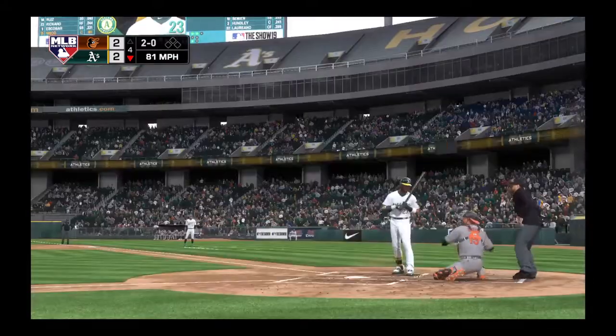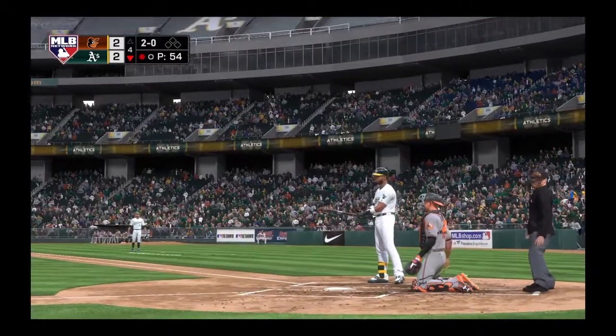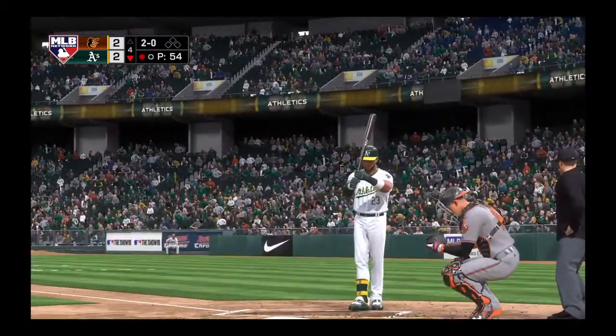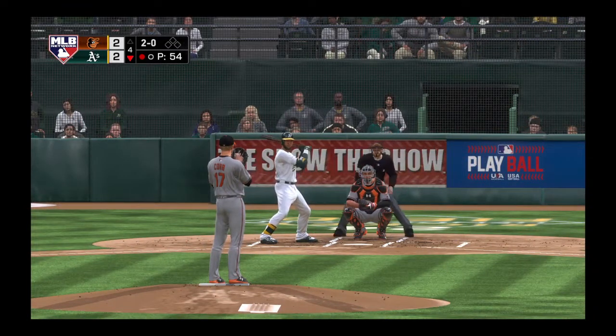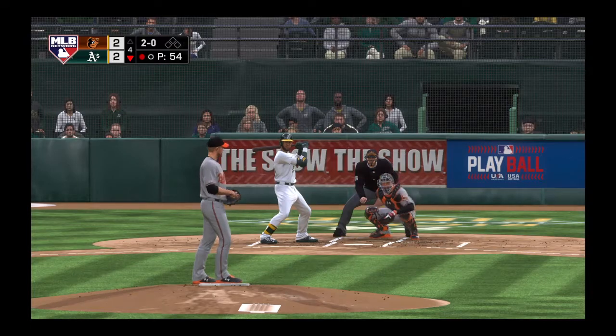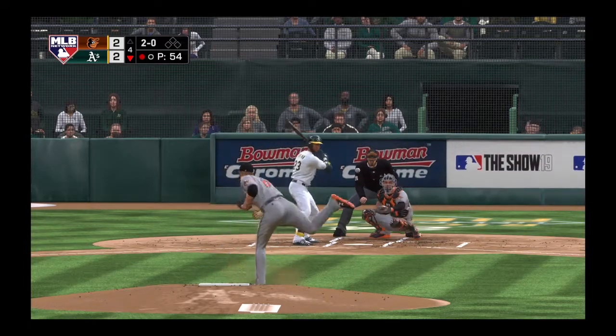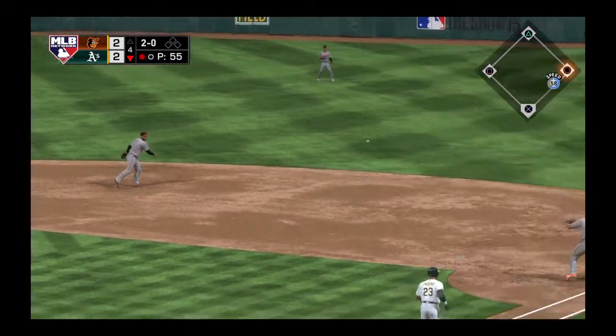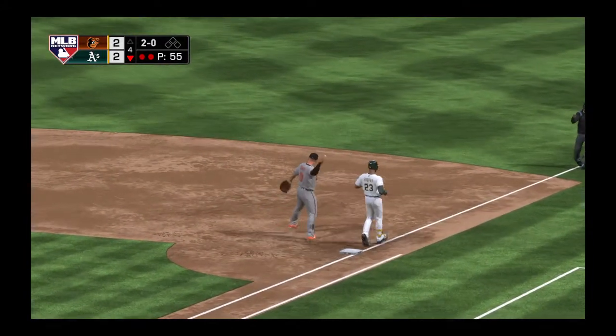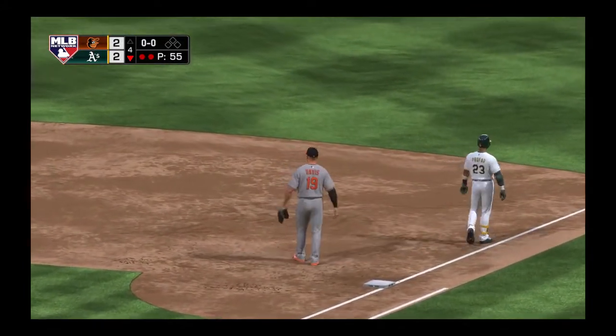Doesn't catch the outside corner. It's a ball. Remember, he was a strikeout victim last time up, but this at-bat seems to be a totally different direction. He's showing good patience now, and he's got a real good count at 2-0. Pitch is swung on and hit toward VR at second. Throw to first will get him. Already 2 away here in the home 4th.